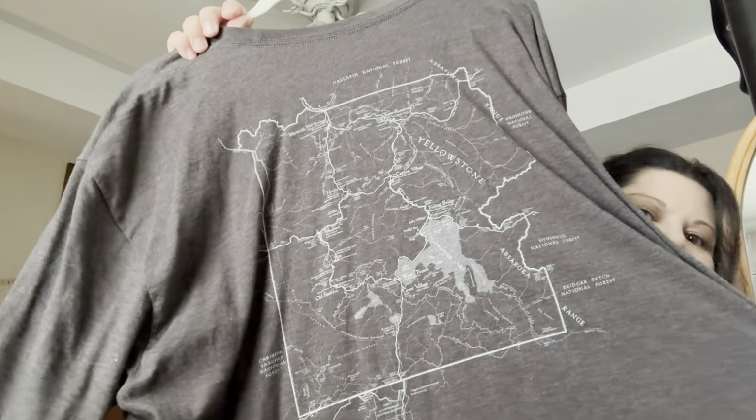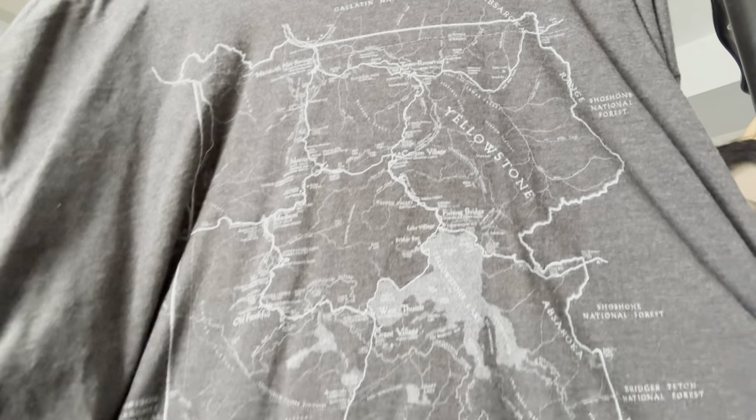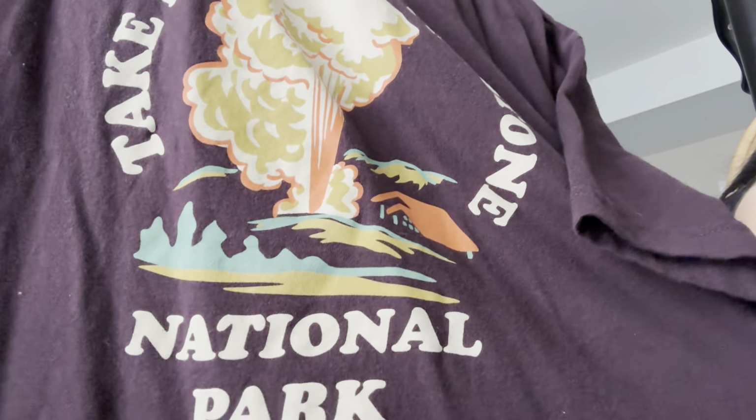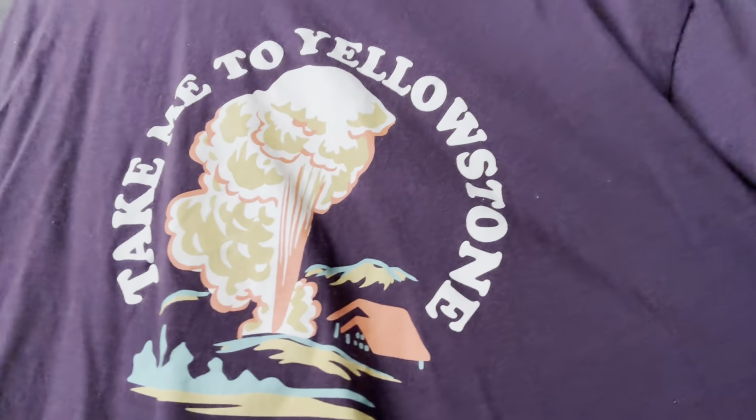Then the other thing that I liked when I went to the parks was this shirt right here. Got this one at Yellowstone. Let me see if I can straighten it out, it's a map of Yellowstone Park, which I thought was pretty unique. And I also got this one because it's a unique color. It's not a brown, it's like a plum. And I was able to see Old Faithful erupt twice, so I wanted to put that in there.